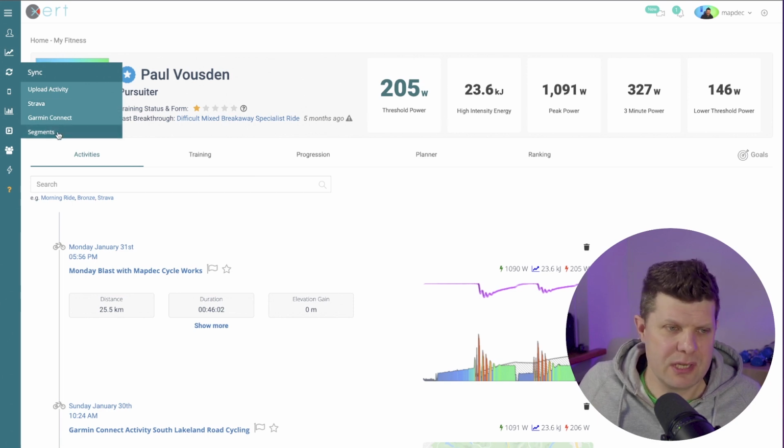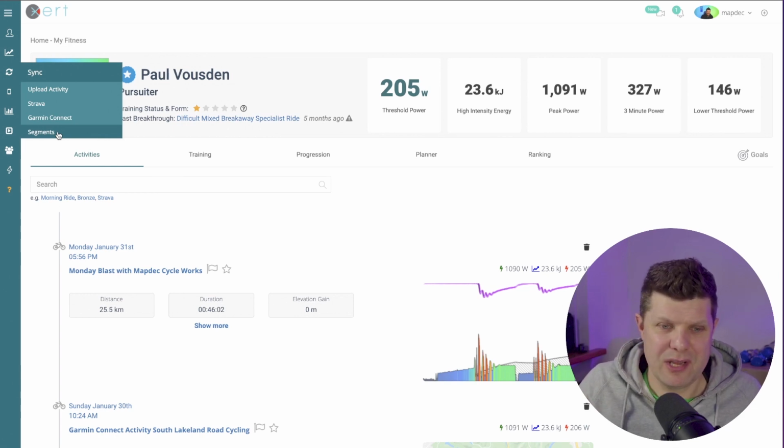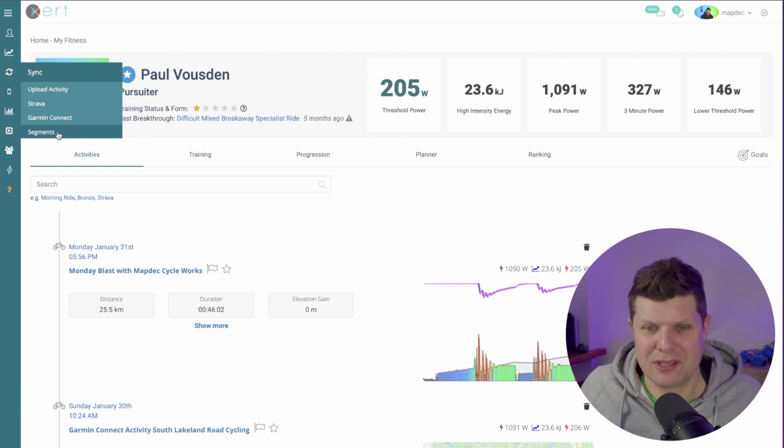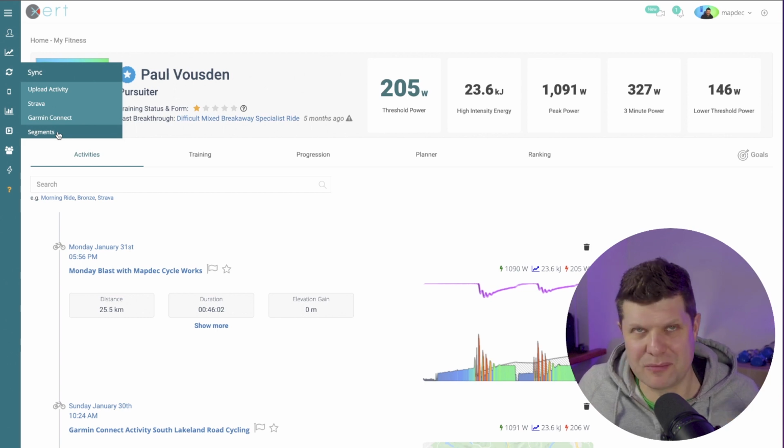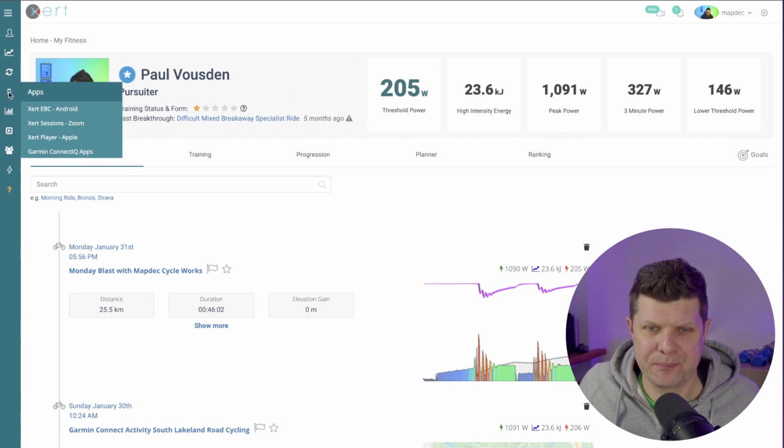You can also sync your Strava segments, which opens up a really cool new feature, which we'll get into when you've got your Garmin and you're out on the road, and it actually gives you some great pacing tips on how to beat those Strava segments. But that's down the line. It's something to enjoy outside. For now, we're just getting set up. So some super, super cool stuff.